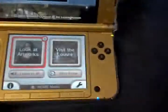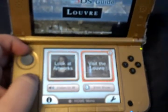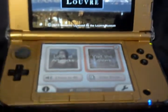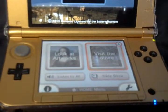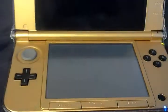Alright, so you can see here, visit the Louvre, look at artworks, artworks with an S, that's funny, we usually don't call it that here in America. Okay, come on, the camera's focus is kind of bizarre. So yeah, you can do this, and it'll show you little factoids about the artwork. Obviously the Mona Lisa's there, but it has everything else too. Alright, let's just go through this.